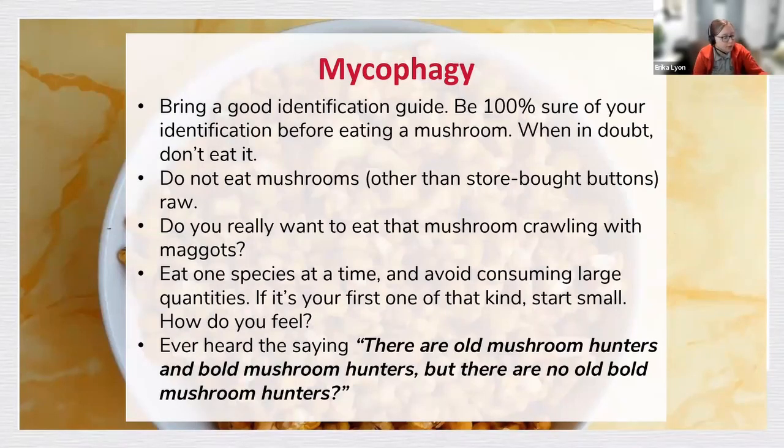So when we're talking about mycophagy, which is essentially the eating of fungi, always be careful. Bring a good identification guide and be 100% sure of your identification. Don't be 99% sure or 99.9% sure. You need to know exactly what you're eating. And when in doubt, don't eat it. Do not eat mushrooms other than store-bought mushrooms raw. Even morels, like I mentioned before, anyone who eats those raw will likely encounter digestive upset.